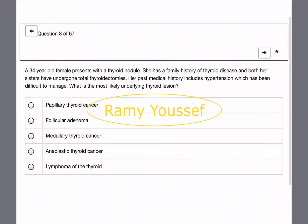A 34-year-old female presented with a thyroid nodule. She has a family history of thyroid disease, and both her sisters have undergone thyroidectomy. Her past medical history includes hypertension, which has been difficult to manage. What is the most likely underlying thyroid lesion? Papillary thyroid cancer, follicular, medullary, anaplastic, or lymphoma.